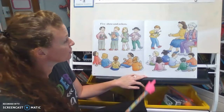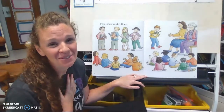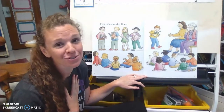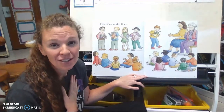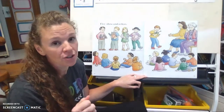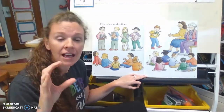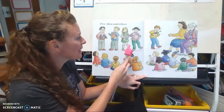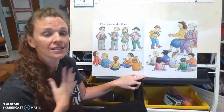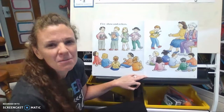Five show and tellers. This makes me think of a time when I was a little girl and I got to show and tell in my classroom. So much fun. I brought in a picture of one of my horses because I used to ride horses when I was little. I couldn't bring in the whole horse. I wanted to, but my mama wouldn't let me. So I brought in a picture to tell about my horse, Jack. This page made me think of a personal connection, a text to self connection. It made me think of something that happened to me when I was a little girl. All right, let's keep reading.